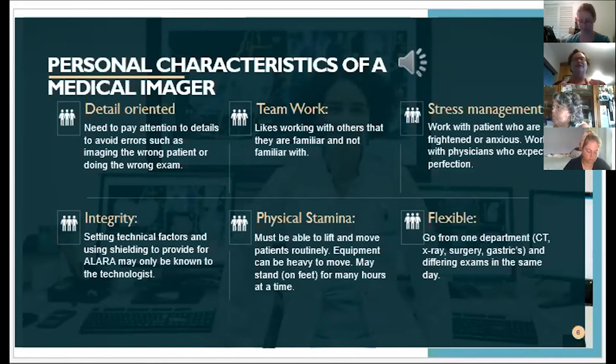One of the things I love so much about this field is we get a chance to know the technical side and the patient care side of it. That's what excited me about this field, having that combination. I always like to know how things work, but I also loved working with people. So both of those need to have a balance.